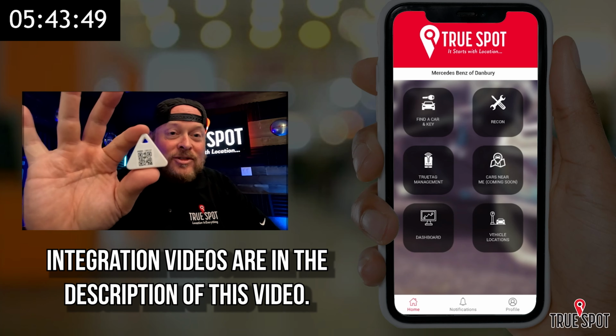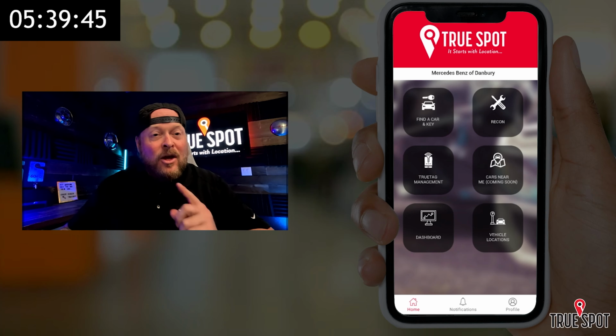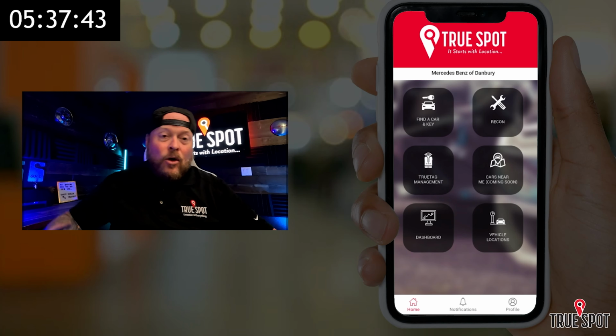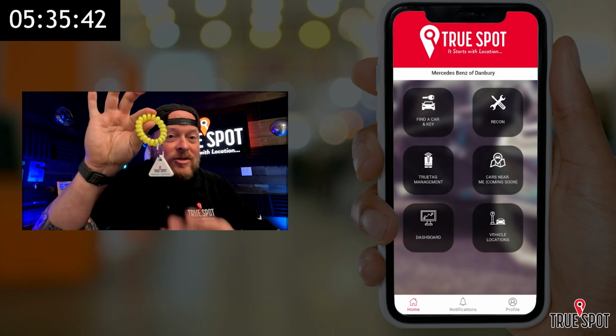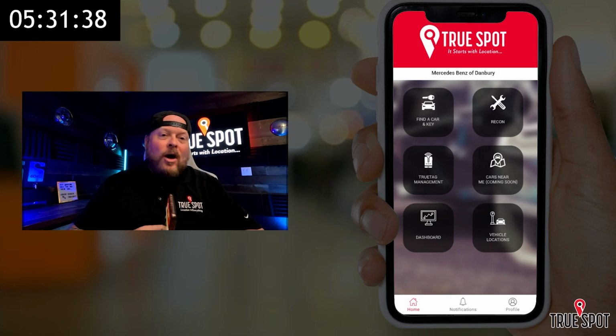On the back of the tags, you're going to see a QR code. This is what's going to allow you to connect this tag up to a specific stock or VIN, which I'll show you here in a second. Vehicle-wise, you're going to see these tags right here. Same style tracking tag, but with a piece you can throw around the rearview mirror of the car. So I'm going to jump into the phone.